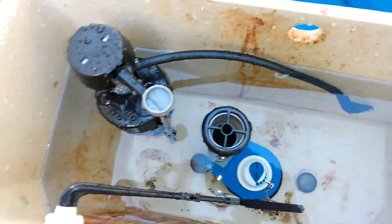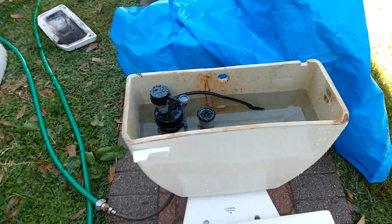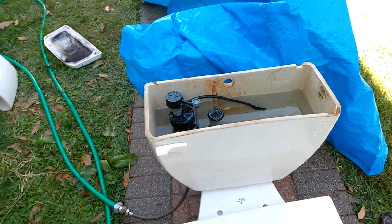It's been converted to standard tank parts. And my guess is it didn't work very long because the tank parts are dated 2020. So, yeah, didn't work too well.